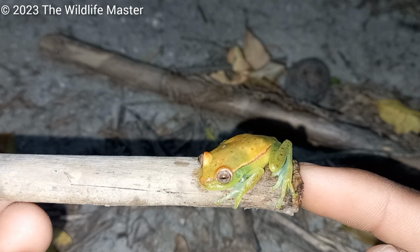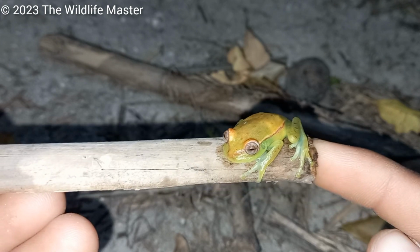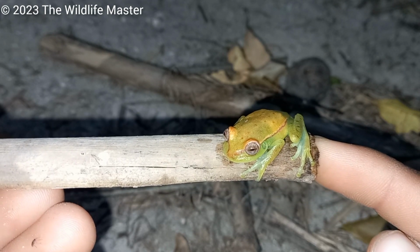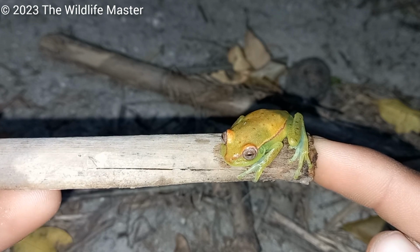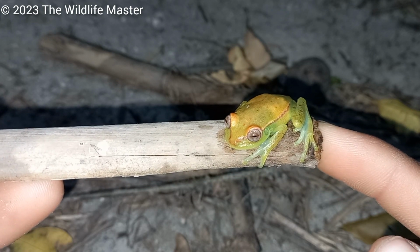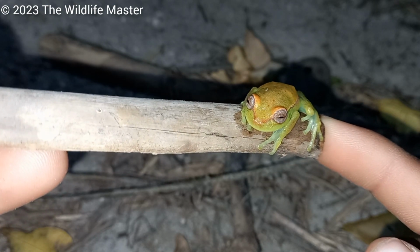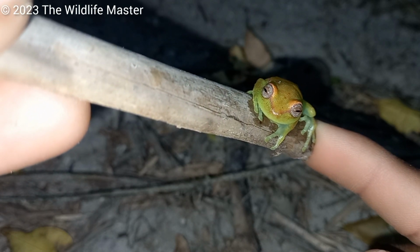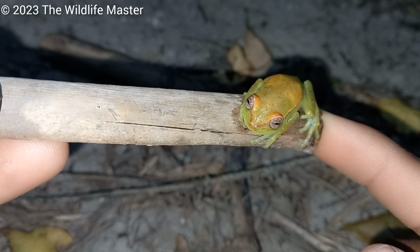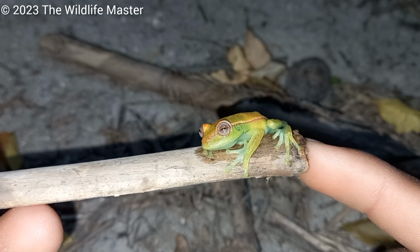But this is one of my favorite frogs to come across. And you can actually hear them in the background, that rattle kind of noise. Yep, that's the green, the polka dot tree frog. These are one of the most amazing frogs you could find. They could get a little bit bigger than this, but yes, one of my favorite.